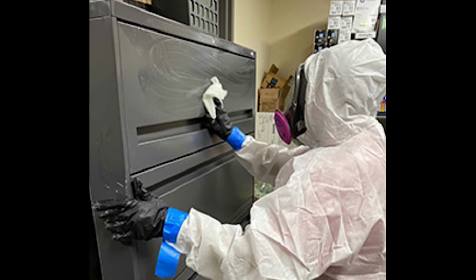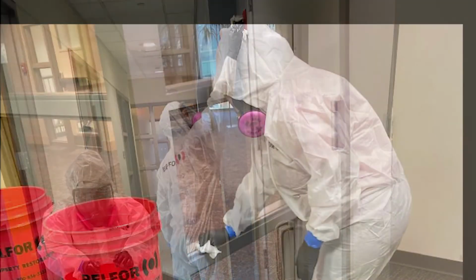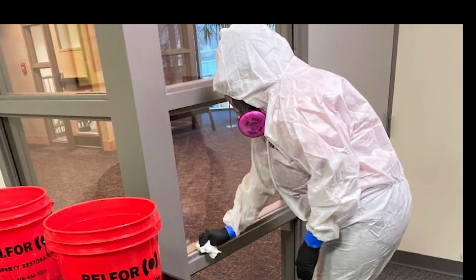BELFOR uses 2 basic cleaning methods, a wiping process and a spraying process. Both methods help lower the risk, and for many jobs, we use a combination of both. For high-contact surfaces such as doorknobs, elevator buttons, computer keyboards, and more, we use a hand-cleaning motion with a soft cloth to ensure that all contact surfaces are adequately touched through the wiping process.